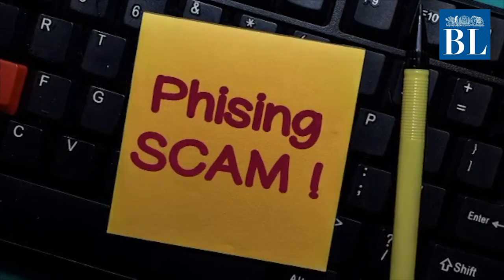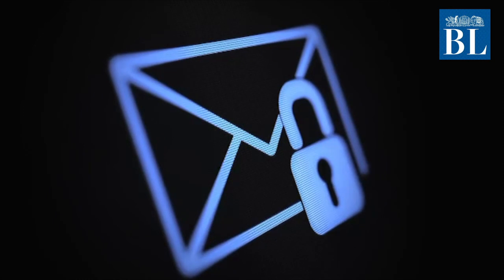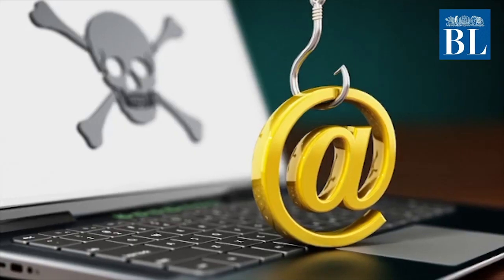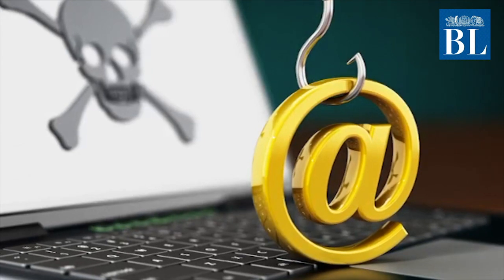There has been an uptick in coronavirus related phishing scams, and there's a chance of such emails making their way into the inboxes of teachers, administrators, and students. To prevent this, staff must be provided with guidance that allows them to identify these emails.